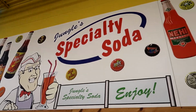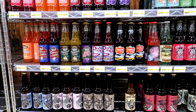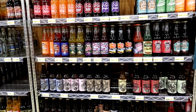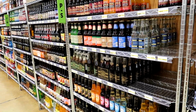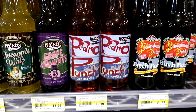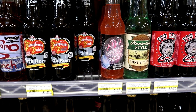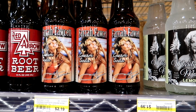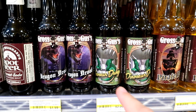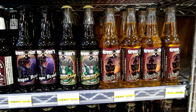They have Jungle's specialty soda, and they do have an amazing collection. Definitely would like to try some different types of soda from across the country. I could use some suggestions, actually, if anyone wants to give me some suggestions for good soda that I could try. There's just so many to choose from here. It says Pedro Punch. It says Pennsylvania Dutch Birch Beer. Pop Goes the Bubble. Farrah Fawcett Cream Soda. Or Marilyn Monroe Lemonade. There's Dragon Drool there, and Dinosaur Dung.